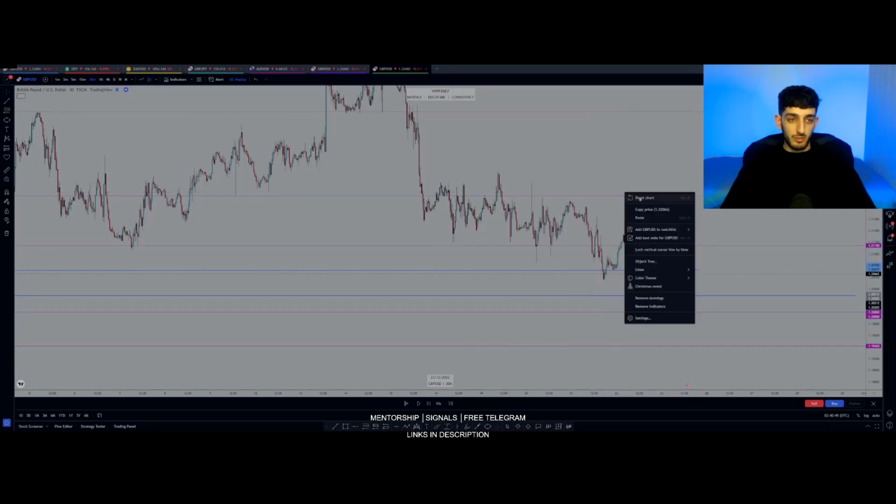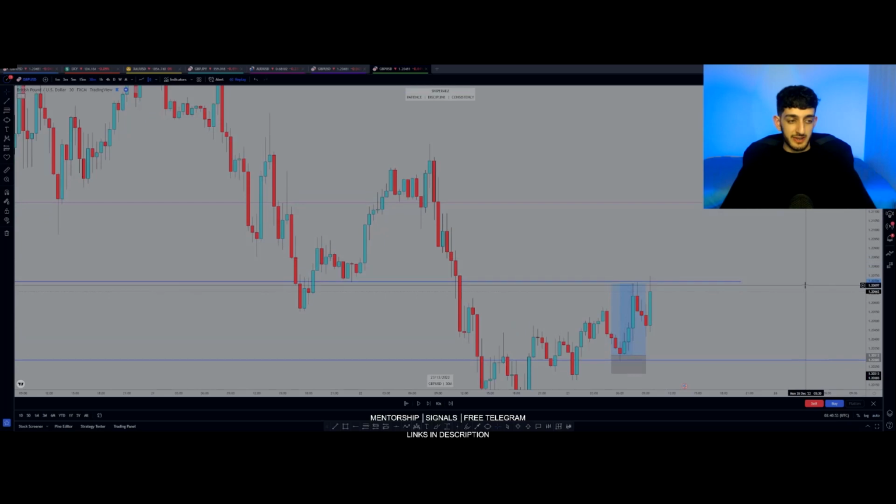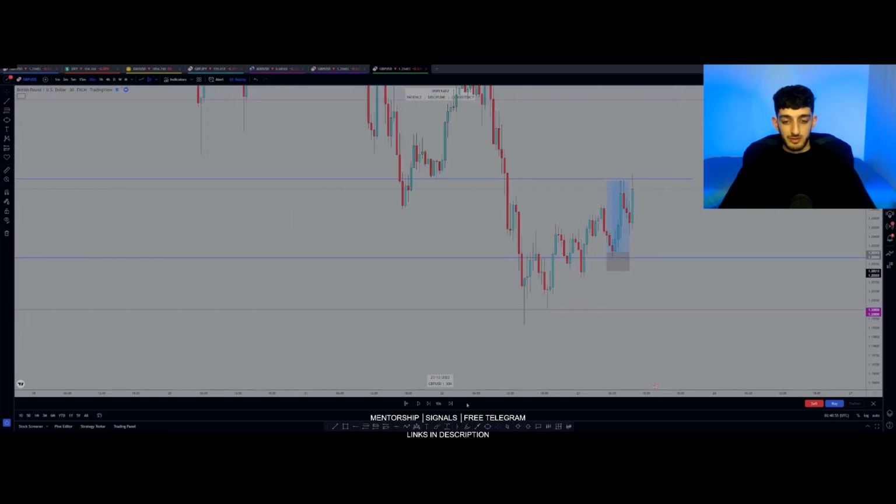So if we just zoom into here right now, what we can see is this purple level being my strong key level. You can see a nice clear double bottom form on this level. So a nice clear support potentially has now been formed. A double bottom doesn't just mean price is now going to reverse bullish forever. It just means there's potentially time for buyers to step into the market, right?